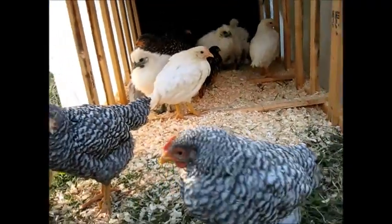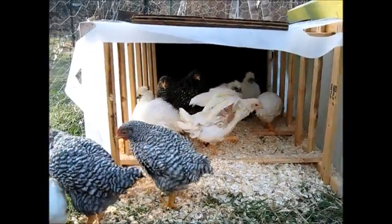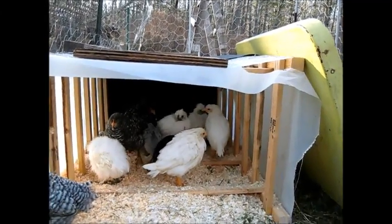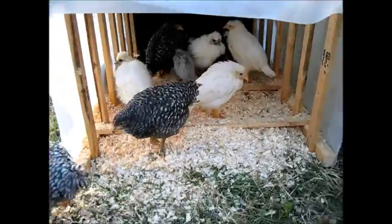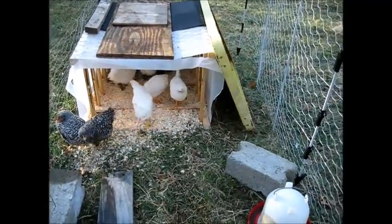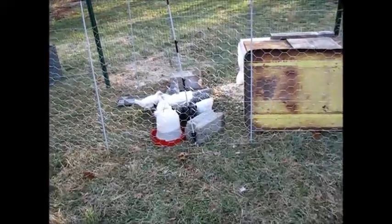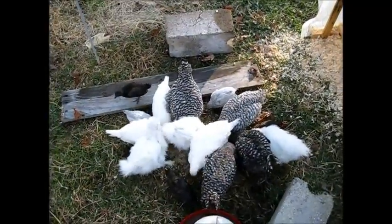It's 30 degrees out. 33. They're really fluffy. Good. That was their first night out in the cold. That's where they're going to stay from now on, until they get bigger and I let them out into the big cage. They got their morning food, chirping happily. Oh, my cute little babies outside.